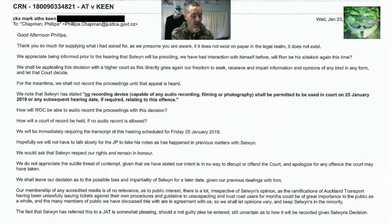We note that Selwyn has stated, quote, "No recording device capable of any audio recording, filming or photography shall be permitted to be used in court on the 25th of January 2019 or any subsequent hearing date if required relating to this offence." How will Waitakere District Court be able to audio record the proceedings with this decision? How will a court of record be held if no audio record is allowed? We will be immediately requiring the transcript of this hearing scheduled for Friday the 25th of January 2019.